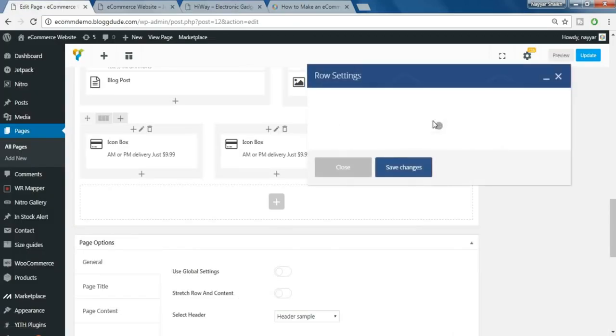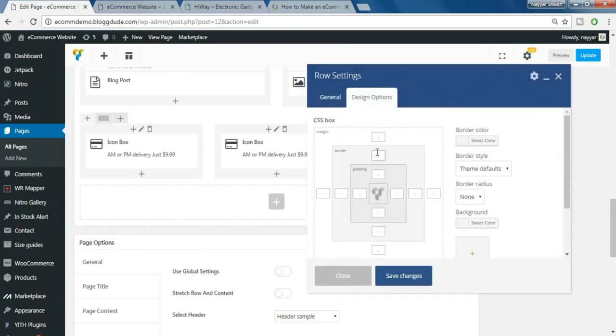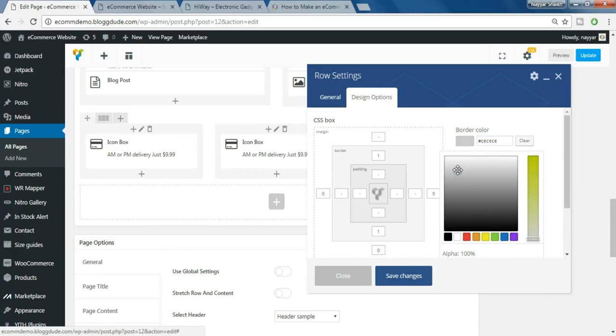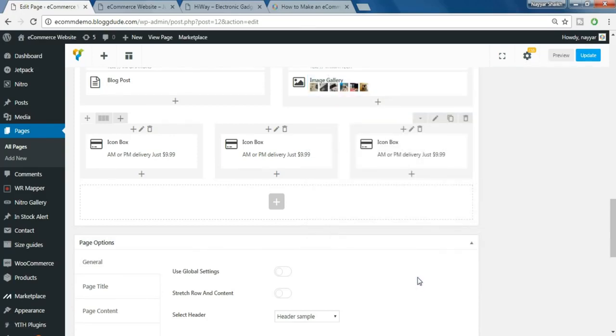Click on this design option. Top and bottom border will be 1 pixel. The margin for left, right and bottom will be 0. Border color, we have to select some soft color for border. Fine, it should be solid. Okay, once you do this, click on save changes.